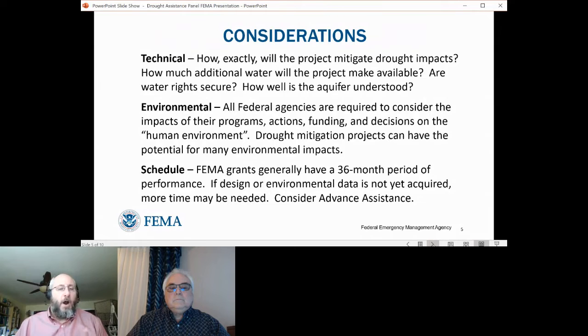Another big thought, are the water rights secure? Water rights are a very tricky issue, and if it's not very clear that the water rights for the project are secure, that's going to put a big weight on this, a big anchor on this, that will hold the project back. So you need to make sure that the water rights for the project are secure, and that you demonstrate, you provide documentation as part of your application.